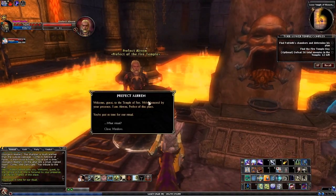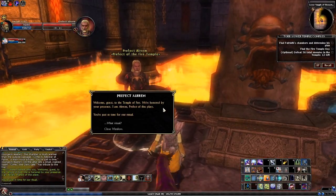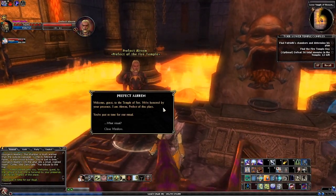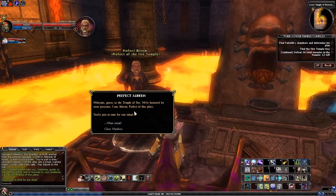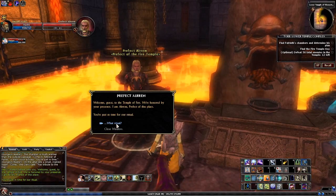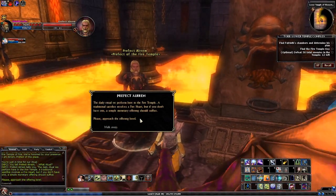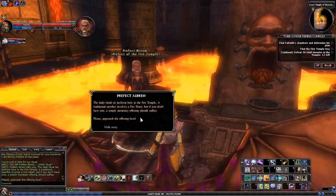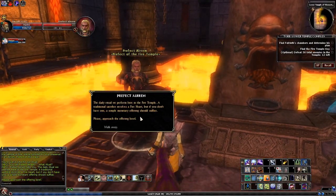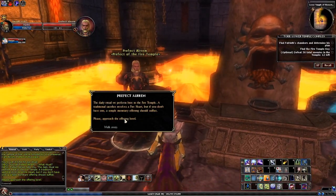Welcome, guest, to the Temple of Fire. We're honored by your presence. I am Aurim, prefect of this place. You're just in time for our ritual. Oh, what ritual is that? The daily ritual we perform here in the Fire Temple. A traditional sacrifice involves a fire heart, but if you don't have one, a simple monetary offering should suffice. Please approach the offering bowl.